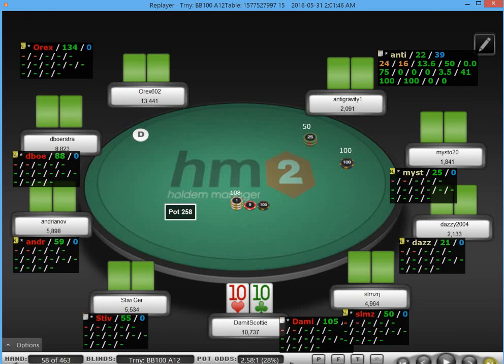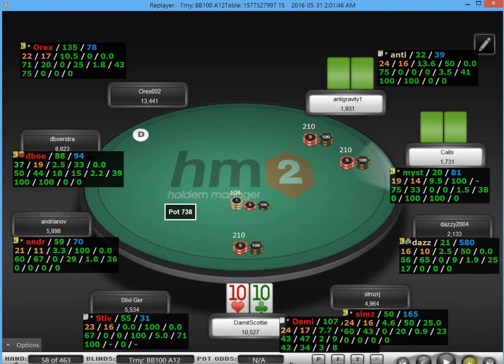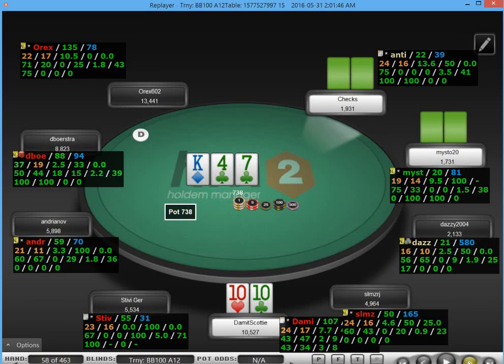Fold, fold, pocket 10s. We'll see what's up. I raise. We get a call. We get another call. Pretty bad flop. It's not great. We'll just check. See what's up on the turn. And another bad turn card too. He bets.